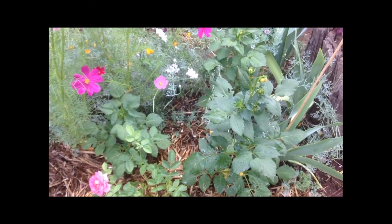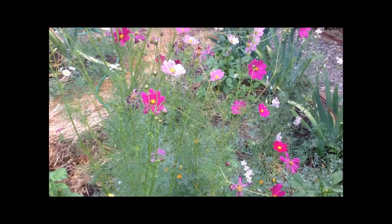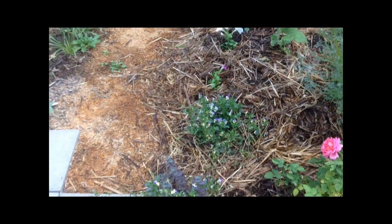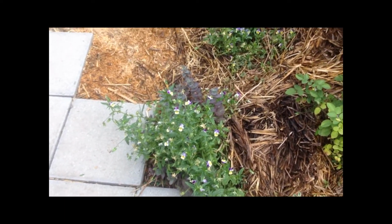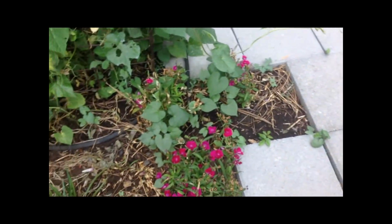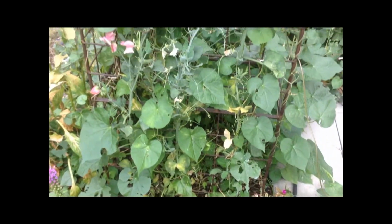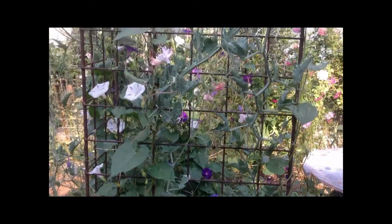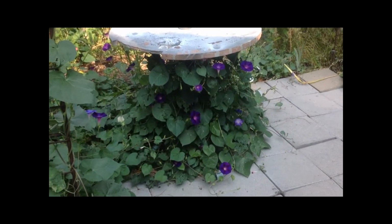I have dahlias that are getting ready to bloom. Here is some Cosmos, Sensation Cosmos. And I also have along the pathway some succulents. Sedums, dianthus. They bloom from spring to fall. And up the arbor is sweet peas, morning glories, and the table's being overtaken by morning glories.